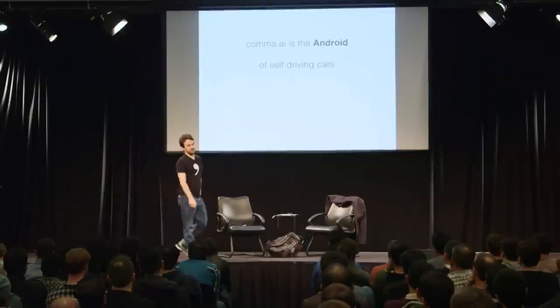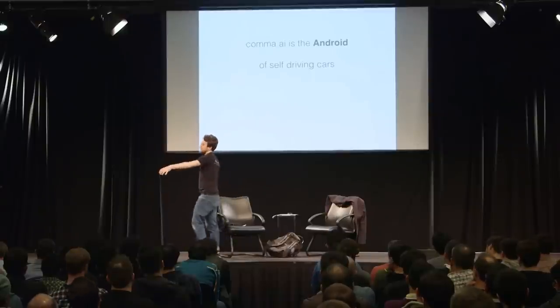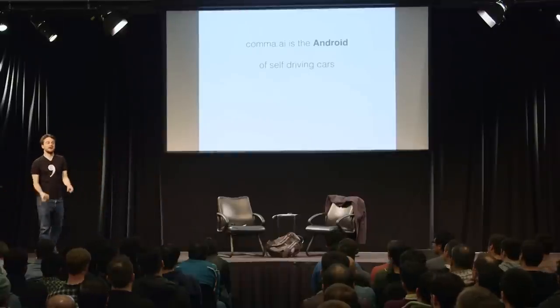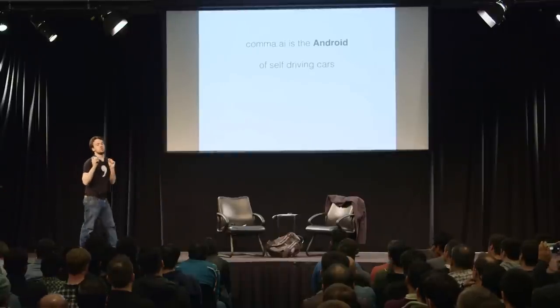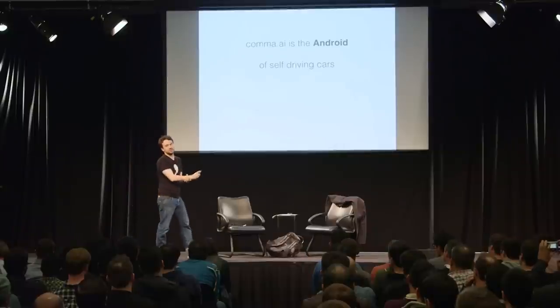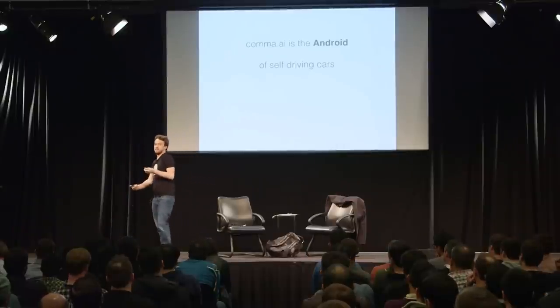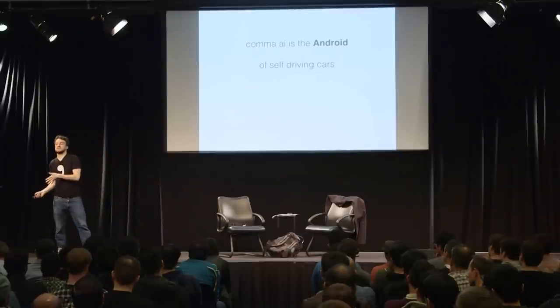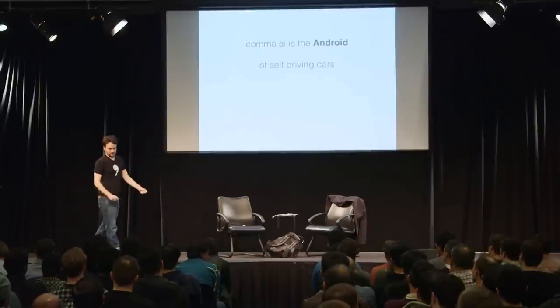Comma.ai is the Android of self-driving cars. We want to build out this platform to support as many cars as we possibly can. More and more cars are going to ship with the stuff that we actually need to make this happen. Adaptive cruise controls let you command the brake. Lane keeping assist systems let you command the steering wheel.